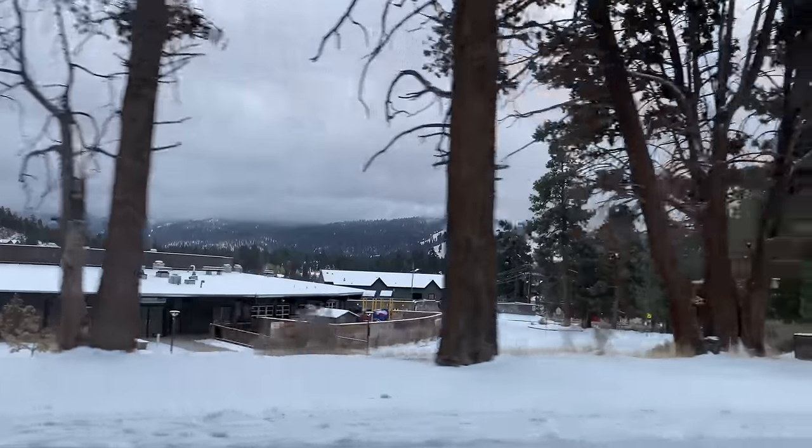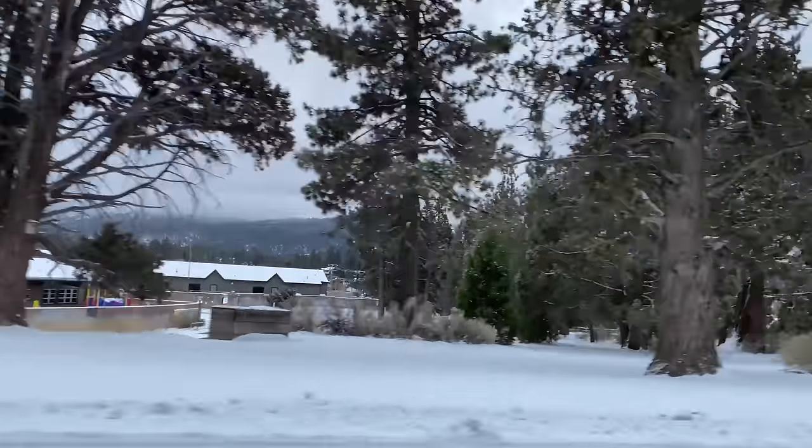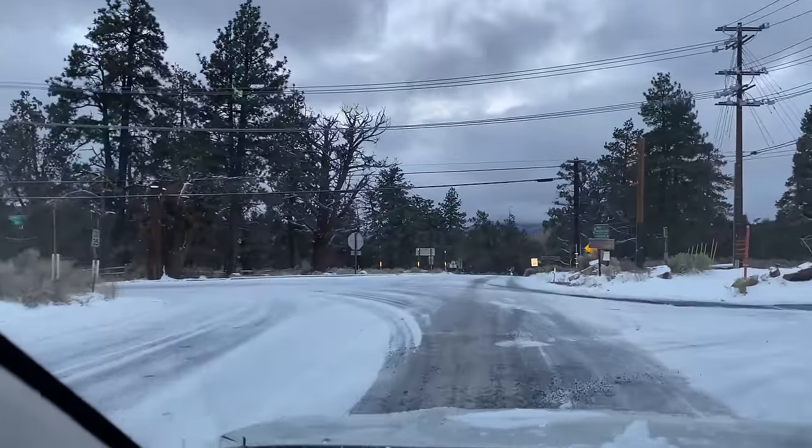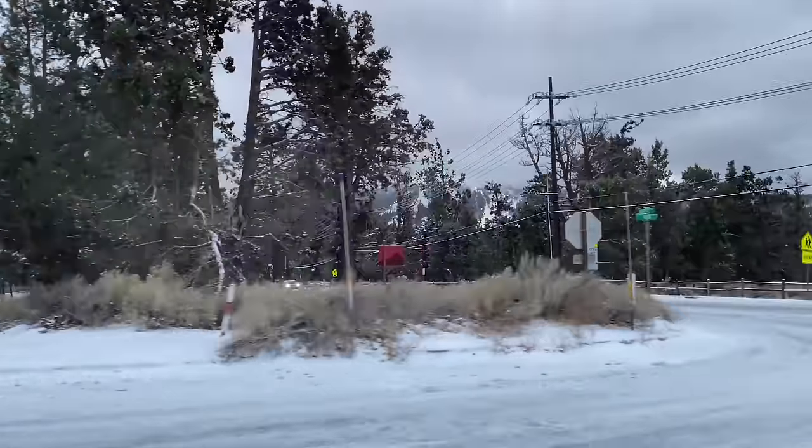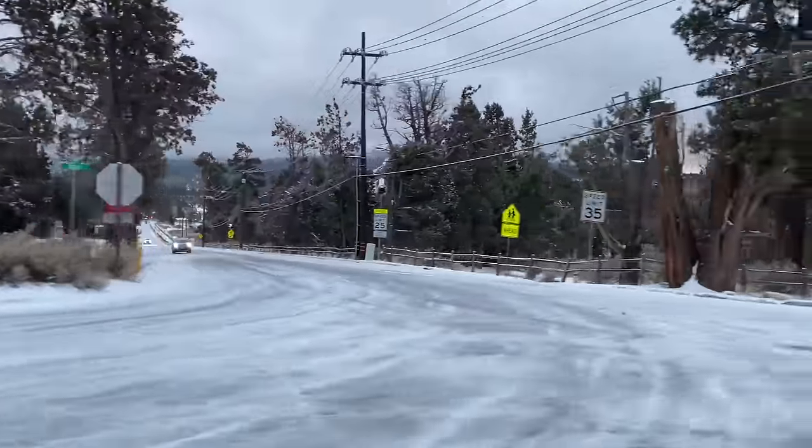So beautiful. It almost looks like it's already open. It's not though. So usually we would turn left here to head back into Big Bear Lake. This is Stanfield Cutoff. But we are certainly not gonna do that. We got a ways to go, folks.